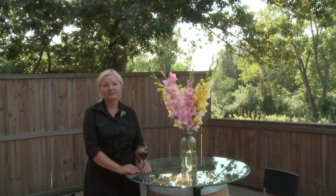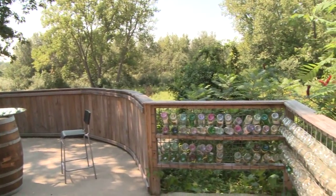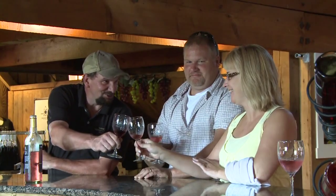There are a number of lovely spots to enjoy a glass of wine at the winery. You can sit out here on the barrel patio overlooking the vineyard and enjoy a glass. We also have an upstairs gallery loft where we will be featuring local artists each month with a wine and cheese reception.